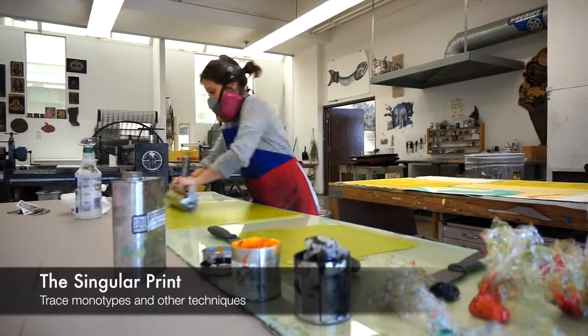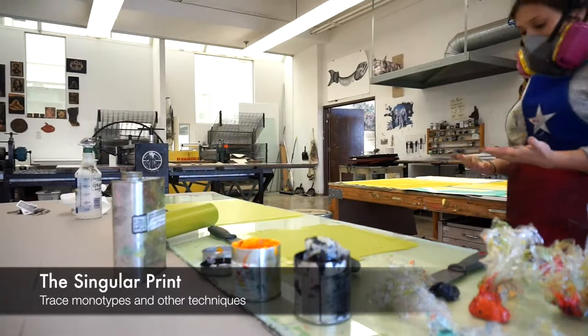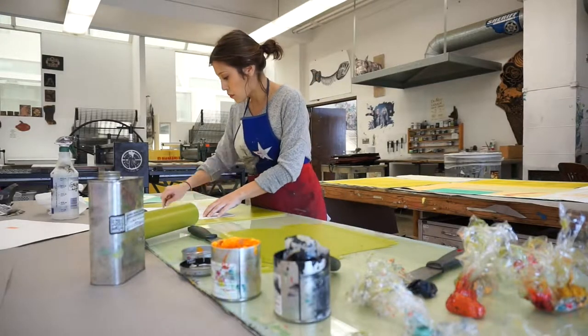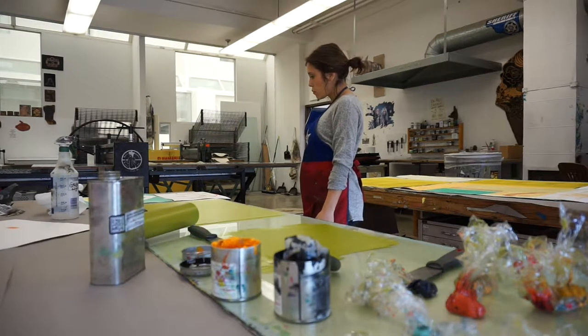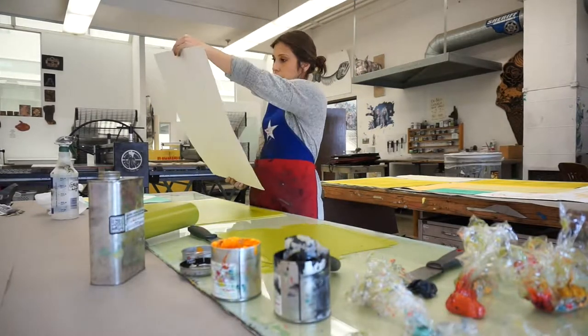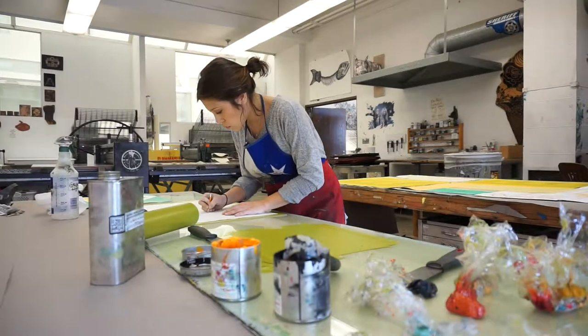Monotypes are some of the most basic means of transferring ink onto paper. To create a trace monotype, I roll out ink onto a sheet of plexiglass, and once the ink is evenly rolled out, a sheet of paper is placed face down onto the ink and an image is drawn on the reverse side. The pressure from the pencil pulls the ink off the plate and onto the paper.